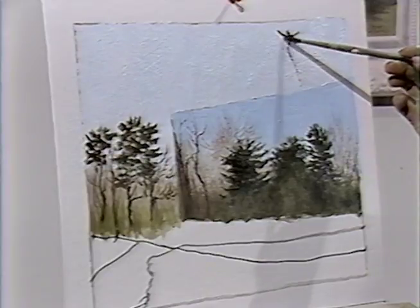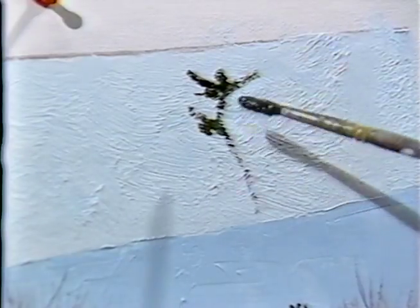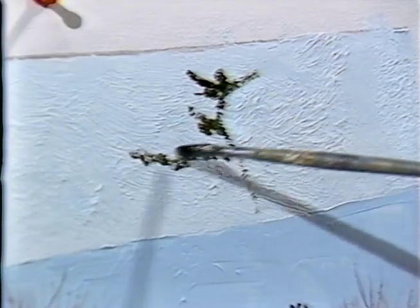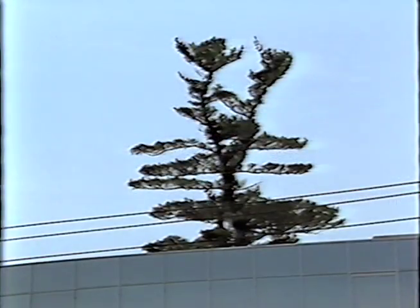The whimsical part, I think, is that this particular white pine looks like it's coming right out of the building. Actually, the mirrored building is reflecting trees across the way where we were standing while this was being shot, and this tree is in the complex just on the other side of the building.